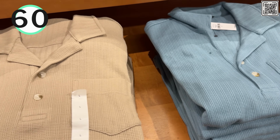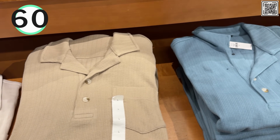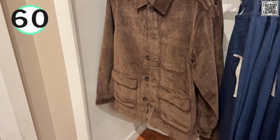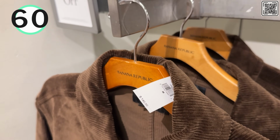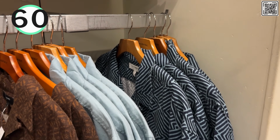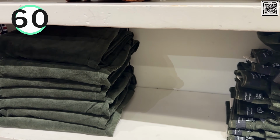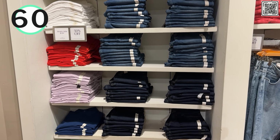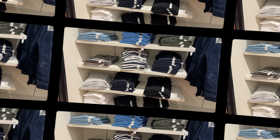These ribbed polo tops too are really nice. Kind of an elevated basic. This corduroy jacket, so cool, looks so nice. And it's a great price and on sale. Some fun print button-ups, a deep green corduroy pants, also in navy and brown. Some classic tees, also fun stripes and some solids.